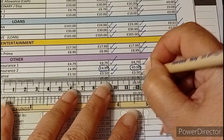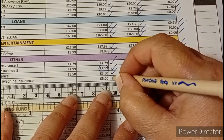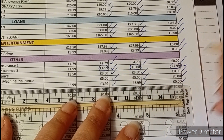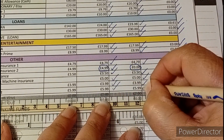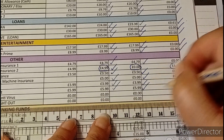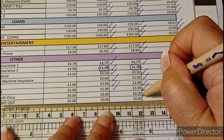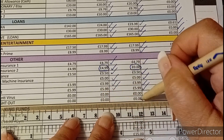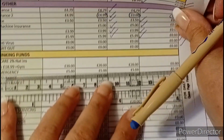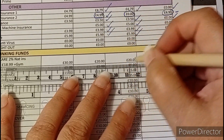TV insurance, £3.50 came out the bank as budgeted. And the washing machine insurance came out the bank as budgeted. HP Inc., £3.99 as budgeted. Microsoft for my spreadsheets was $5.99 a month, and that came out as budgeted. And everything there is as budgeted because we didn't have an antivirus payment come out, which was budgeted for none. And Stuart didn't have a night out, so that's budgeted exactly right. So far this month, things are going amazingly. Up to this point. Well, here we go.